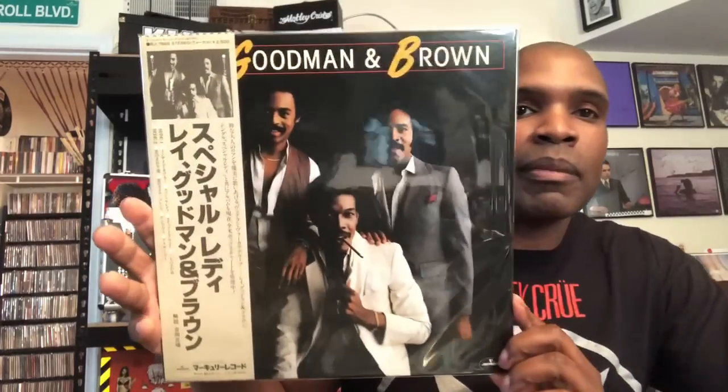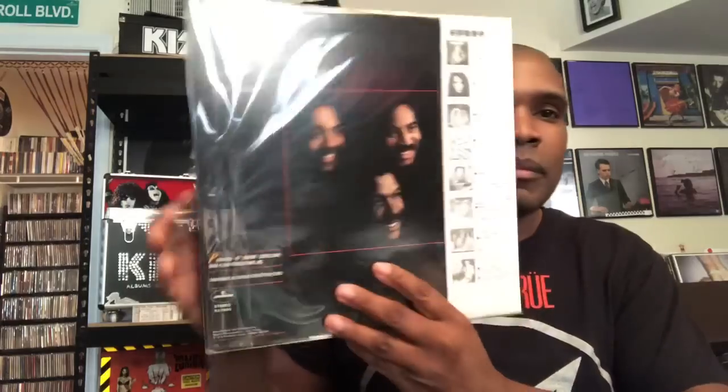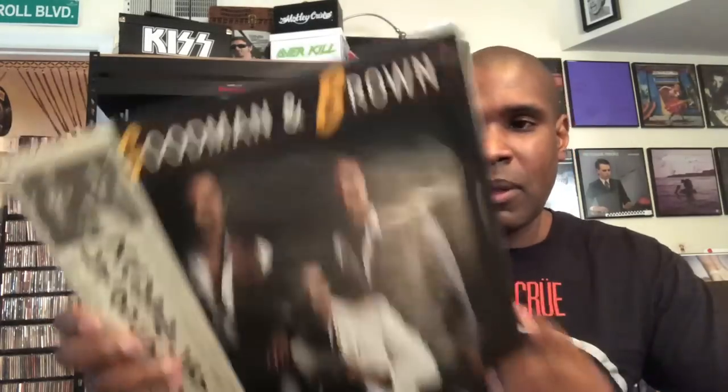I'm curious how many of you are familiar with this band or group. I know it's covered up there, but it's Ray, Goodman, and Brown. Self-titled. And where this album has significance to me is, I think it came out in 1979, I believe, 78 or 79, and the song Special Lady, which of course is my favorite song by them. I remember when my brother got his first boombox, and one of the very first tapes I ever remember him playing on that was Special Lady by Ray, Goodman, and Brown.